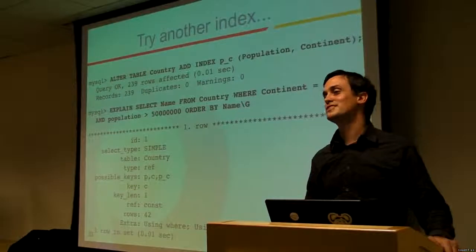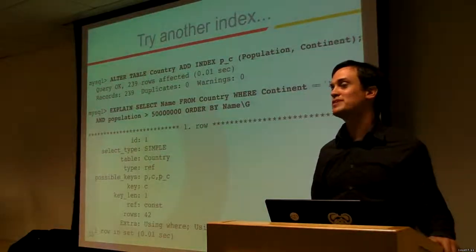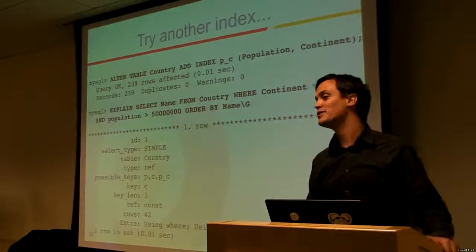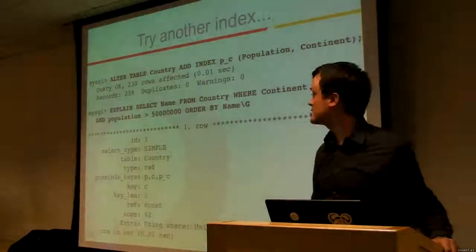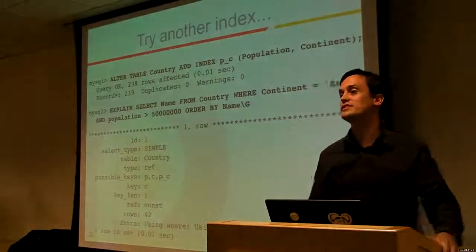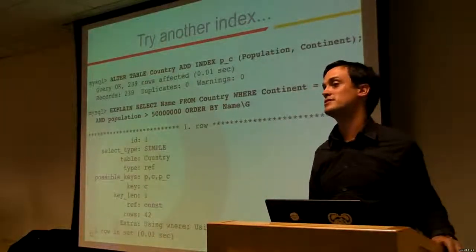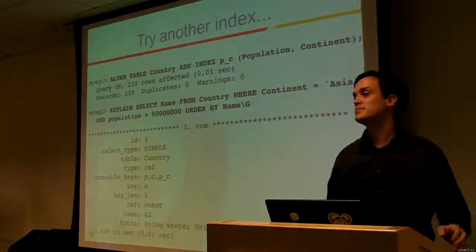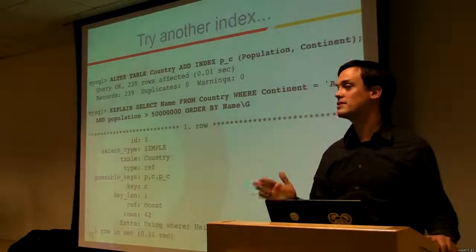This is called an optimizer hint. I use optimizer hints sparingly. I would only use a hint if the database is wrong by a long shot. The reason is that as your data distribution changes, you've just locked yourself into a decision. Whereas if you just let it free flow, then the database can switch as plans get cheaper. So I would not recommend that in case the database is significantly wrong.